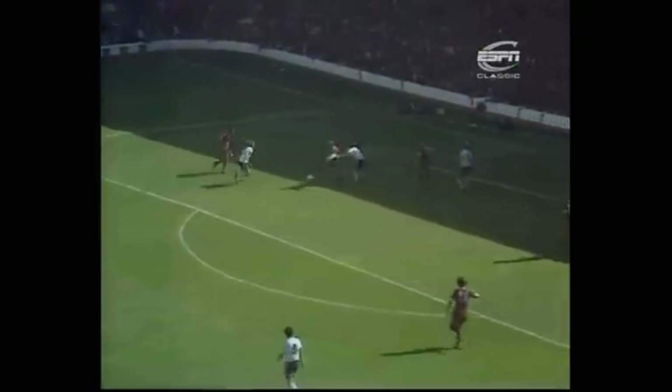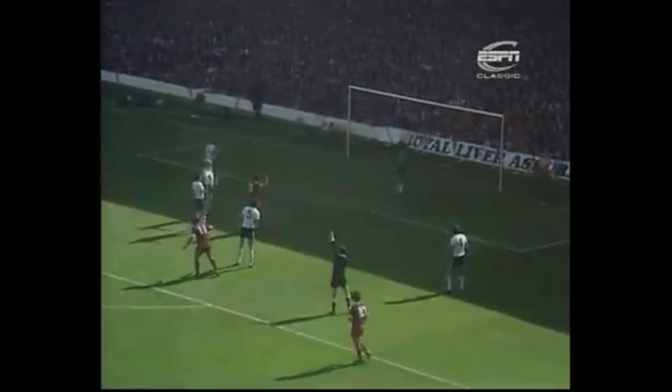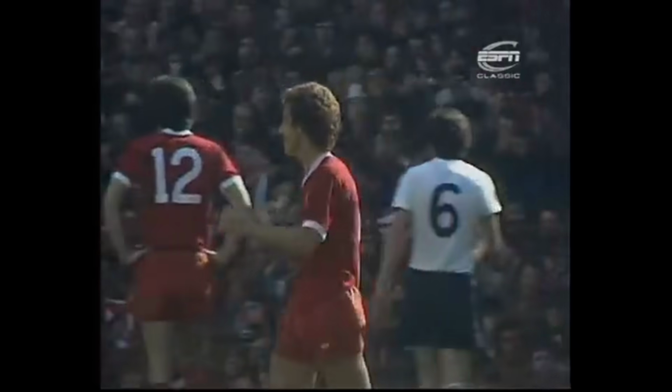They are toying with Spurs now. Case deep towards Kennedy, who times the jump well. Dalglish turning, setting it up for Souness to shoot. The goalkeeper was flat-footed. There was a deflection, and for all Danes knew, it might have been deflected into the net.